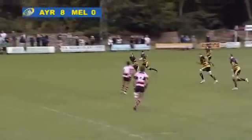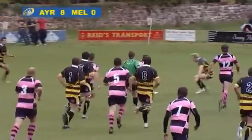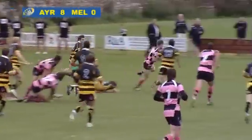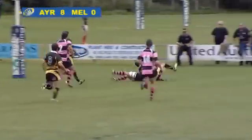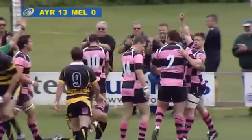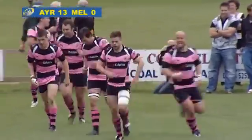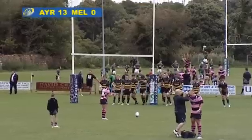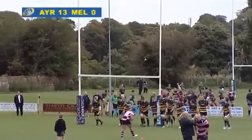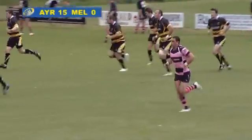Jamie Stewart out to Ross Curl, off his left foot, heading for the line, cuts inside. Hunter backing up there. Is he going to make the line? Yes, over he goes despite Callum Anderson's tackle again. That was a beauty. Ross Curl, no problem with this one. 15-0, what a 4-minute spell for Ayr.